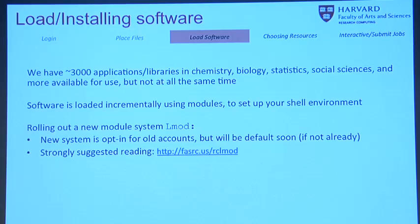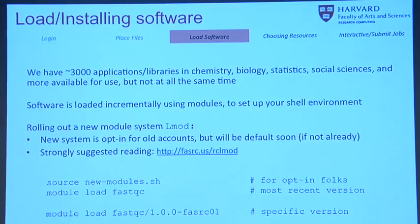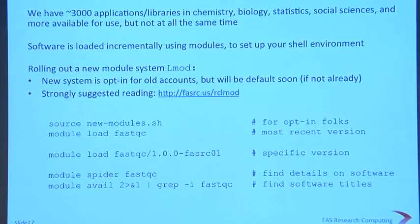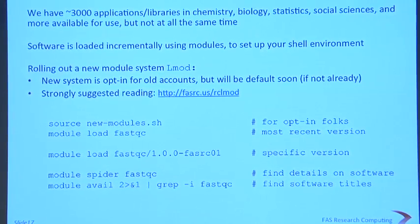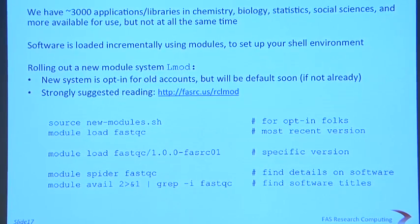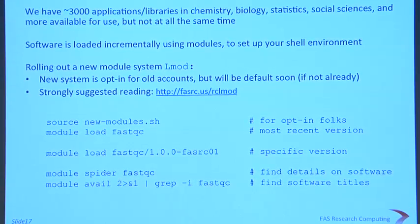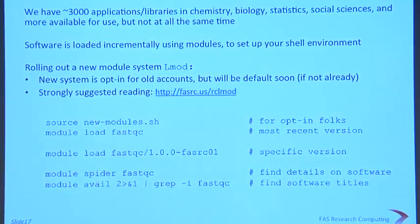This is opt-in, so you'll explicitly have to take advantage of the LMOD system. We do recommend that you make it part of your normal routine. Okay? And what that looks like is the following. You would run this command, source new modules. This will opt you into the new system. If you want to then load software, you simply say module load and the software title. Okay? If you want to lock yourself into a specific version, you give the version number and our build code, and this way you can use the same version over and over again. If you want to know what we have, you can also use the command module spider and the package name, and that will get you access to whatever we actually have.